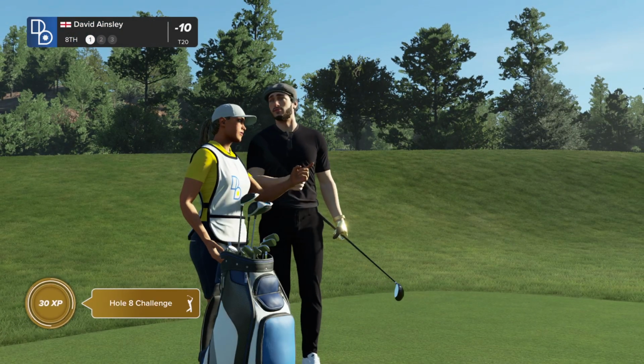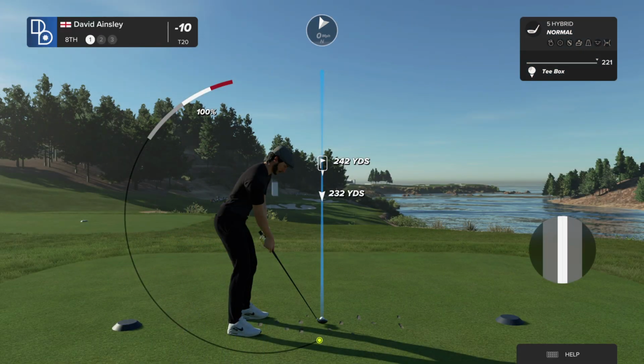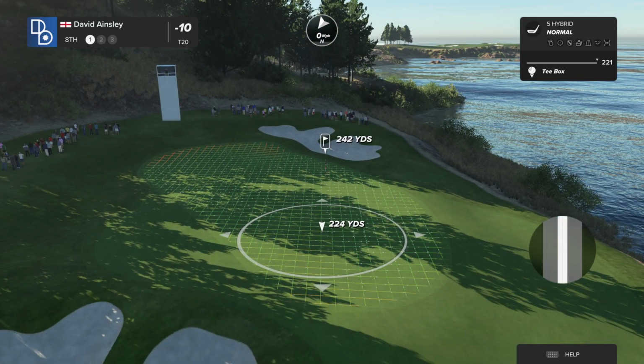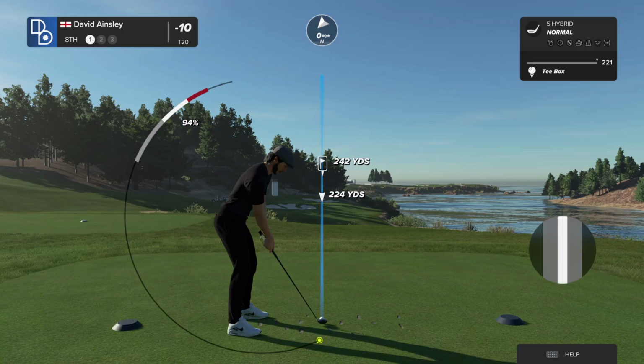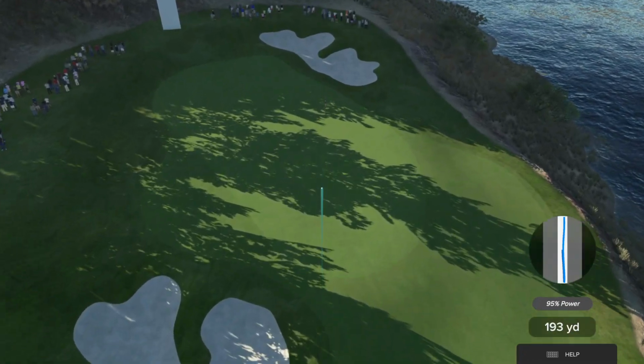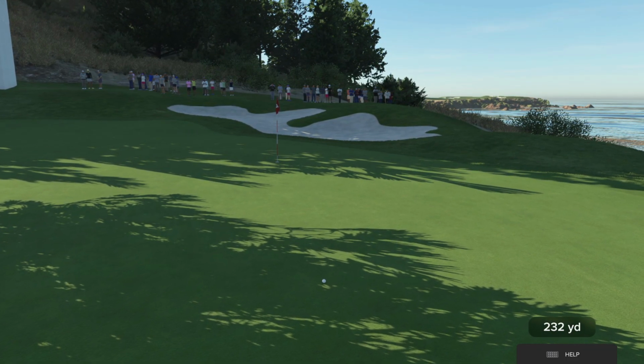Just a couple to play here on the opening 9. Here's the tee shot at the 8th. Nice hole, the last one, coming off that eagle. Let's see what's in store for us now. Yeah, that was a safe play.